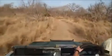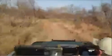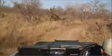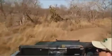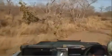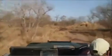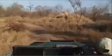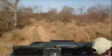Not even many major big birds flying around today. So, usually on Leadwood Drive we normally get to see those Bateleur eagles sitting around. Tawny eagles are here as well. But no sign of any larger raptors today. Maybe it's a Sunday for the animals, but it's a Monday for us.